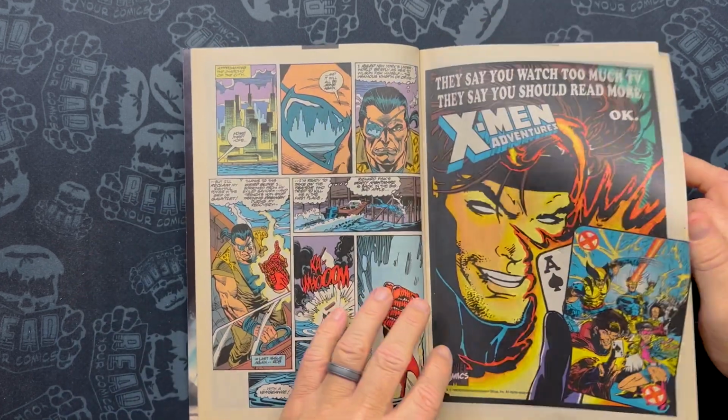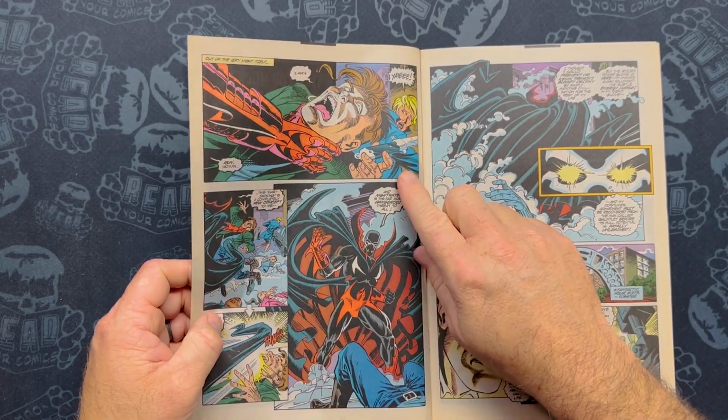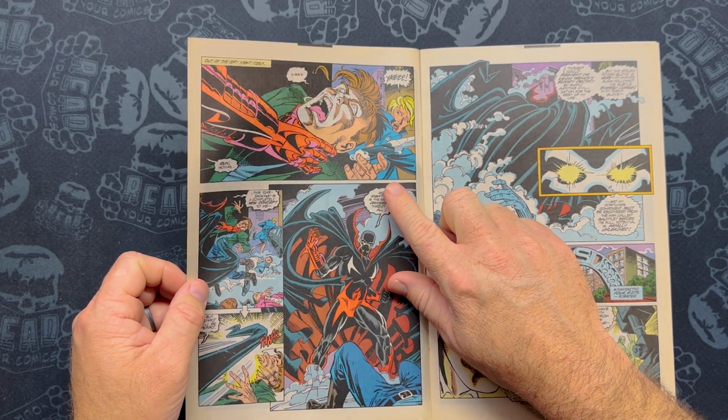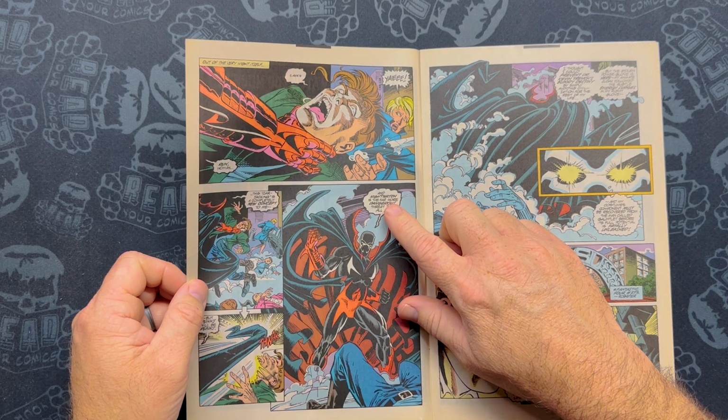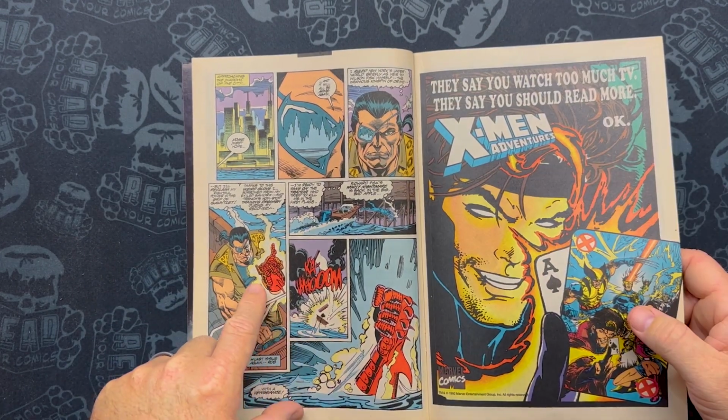Is this the same fist? So he hits that boat. Yeah, it's the same fist. But now he's in an alleyway, attacking some, like a mugger or something. Night Watch. His name is Night Watch. Let's go back here. Oh no! Oh, he's got the glove.